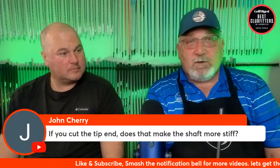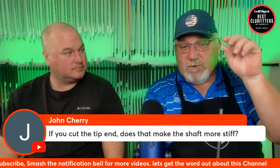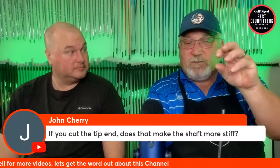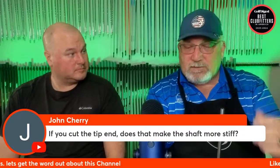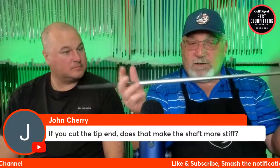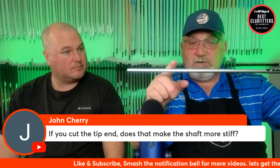So typically what you would do, because taper tip only goes into a tapered hosel, and if you were to cut it, it wouldn't fit anymore. So you'd have to put it in there and you would butt trim it to the desired length. Now, if you had a parallel, in order to get that frequency you would want, you need to nibble off as you go down the shaft.